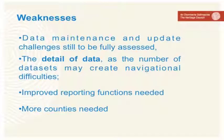There were weaknesses, of course. Whole issue around data maintenance and update. Now, obviously, web services, you go, don't worry, everyone will have web services. There's no need to worry about updating. But I mean, that's nice in theory, but when the practice will happen is another matter.